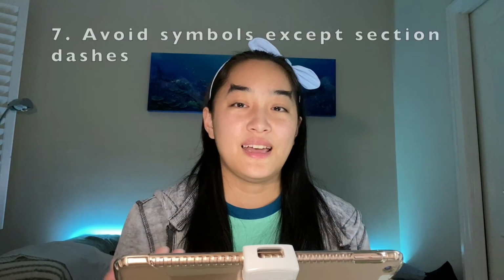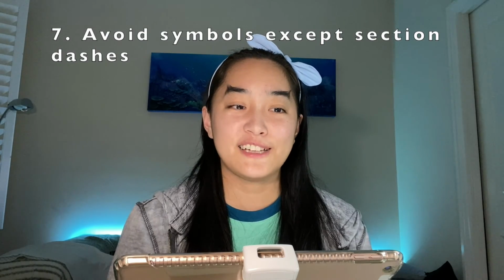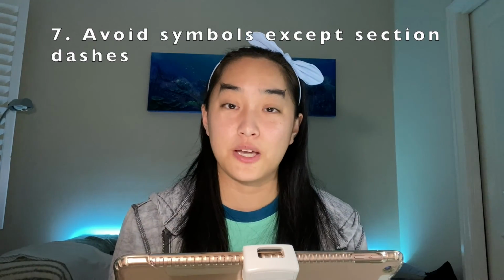We talked about this a little bit in the making the SKU section, but try to make it recognizable. Ideally, this is used not only by you, but also by clients and people that you hire. So the easier it is for you and them to recognize what this product is, the easier it'll be on your internal system. And lastly, try not to use other symbols beyond the dashes that separate the sections.